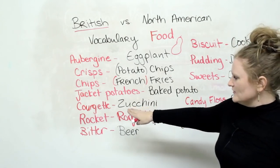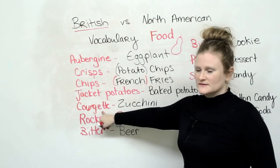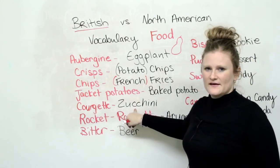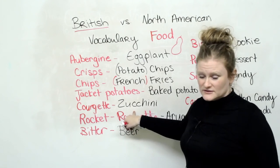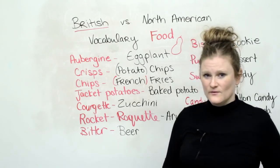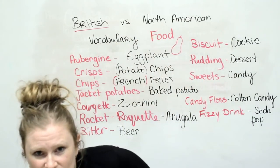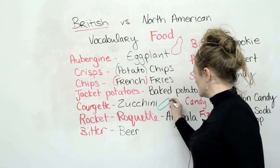The next one is another French word that we don't use in Canada. This is courgette. And in Canada, we use the Italian word zucchini. Zucchini is a kind of squash. It's usually green. Sometimes they are yellow. A zucchini is a squash. It looks like this. Kind of like a cucumber.